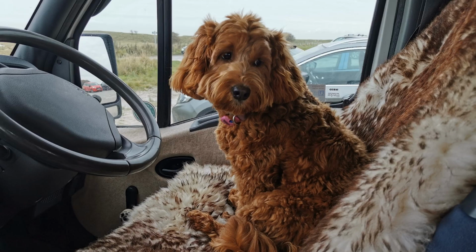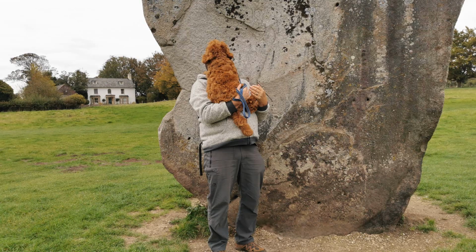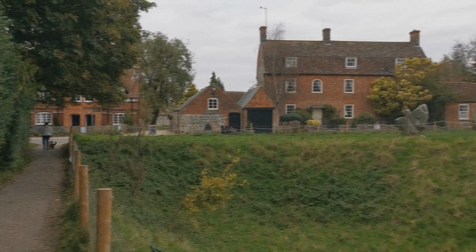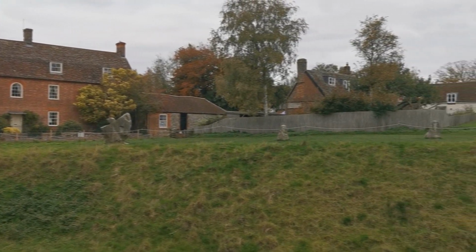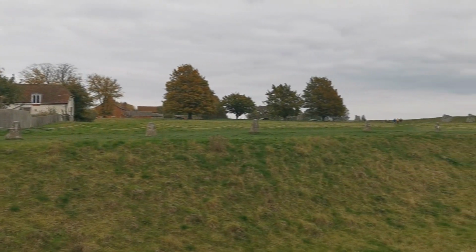Polly was driving. We arrived at Avebury, a beautiful place. It allows you to get up close and personal to the stones, unlike Stonehenge. The village is surrounded by the stone circle. Well worth a visit.